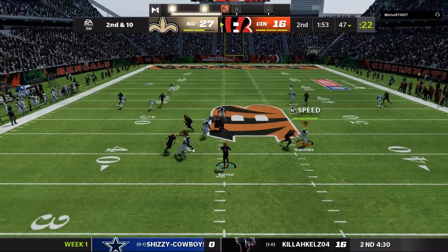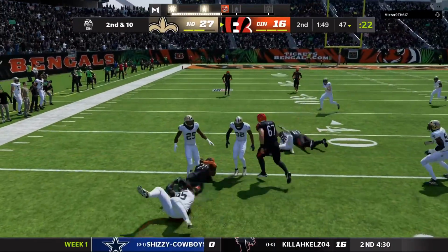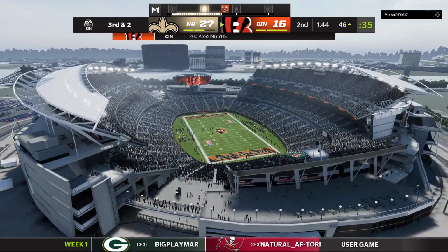They're passing here. Joe Burrow. Oh, it's a screen pass. That's complete. And he'll be down at the 46. So they go from the 38 to the 46 on a pickup of 8.